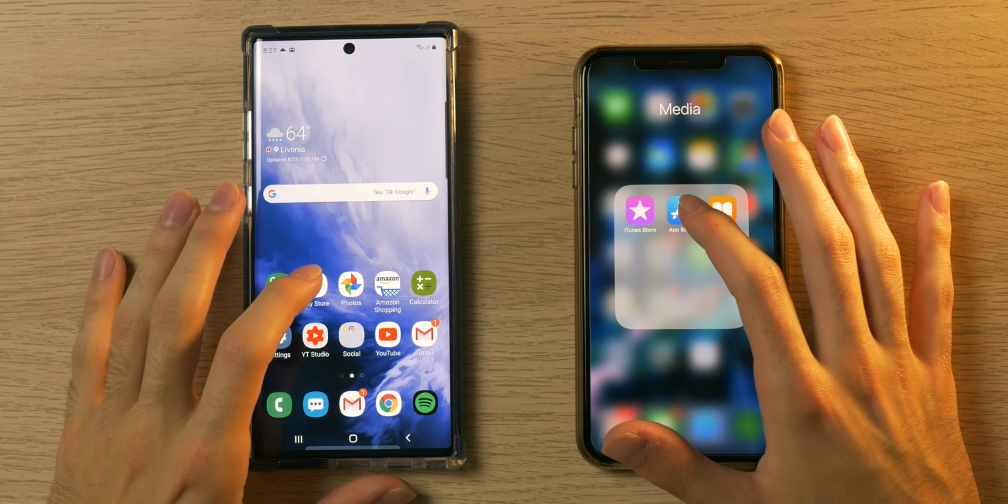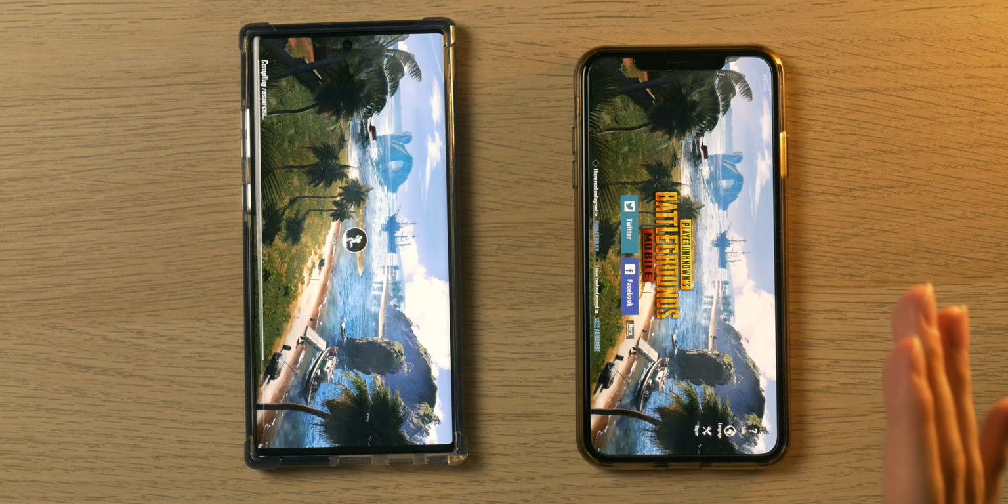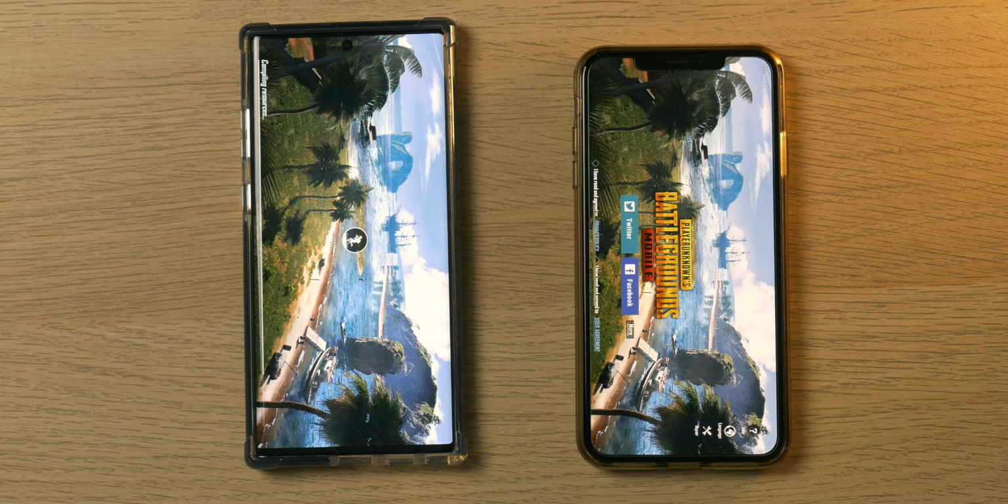Let's go back home. Next up, we're going to open a pretty big app, a game for that matter here, and that is PUBG Mobile. So 3, 2, 1, go. And the iPhone is already pulling ahead. This is where the A12 will surpass the 855. That has seemed to be the case for the past couple years between Apple processors and the Snapdragon ones. So the iPhone XS Max has clearly finished first here, has really crushed the app opening of PUBG. The Note 10 is still trying to get everything together here, so we'll wait until it does.